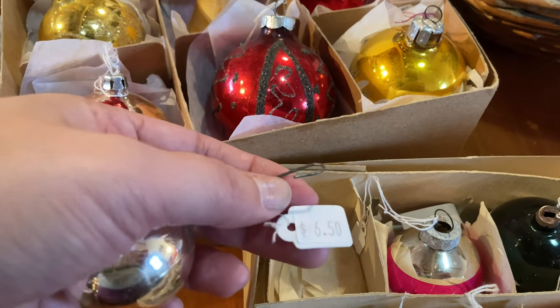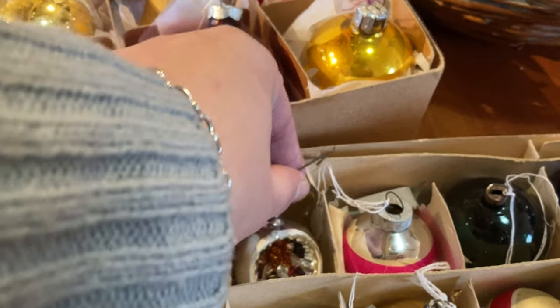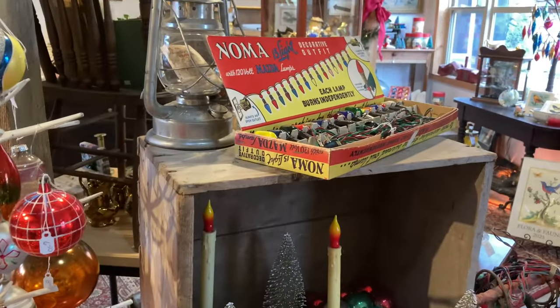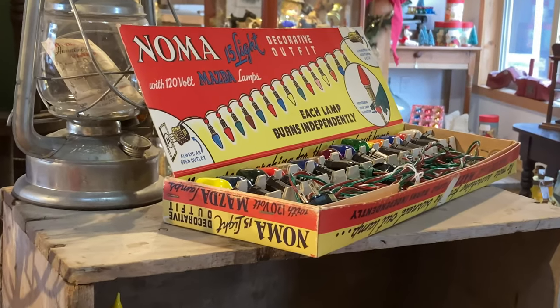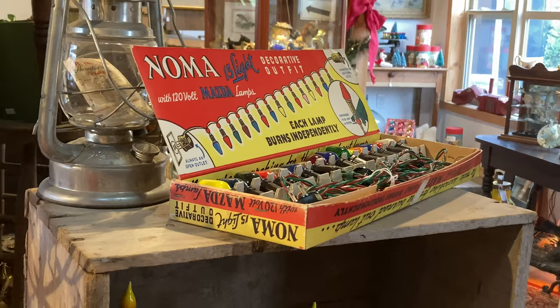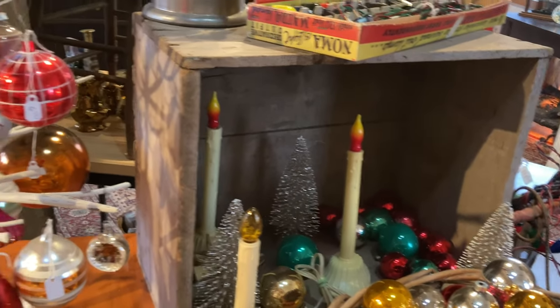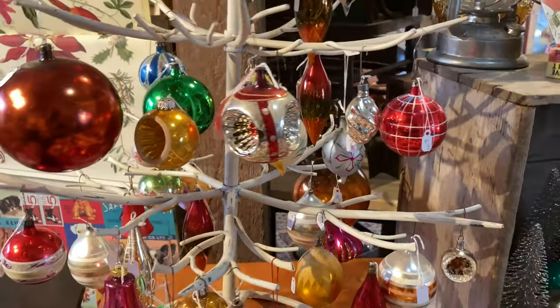So it sort of seems to be. There were some smaller ones there. I think they were $6.50 a piece, which isn't really too bad. It's nice to be able to walk in and pick which ones you want. I spotted this light set and I thought it was so cute. I don't know if I checked the price on that actually. And they did have some of the kind of window candles.